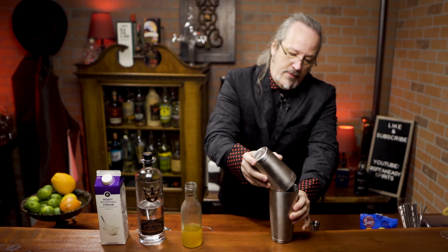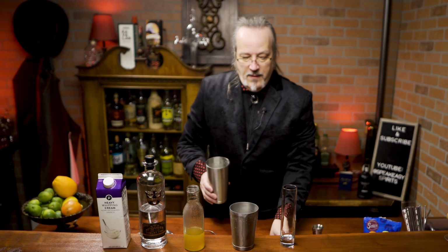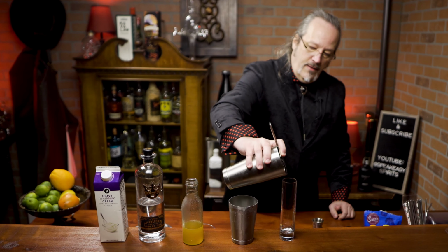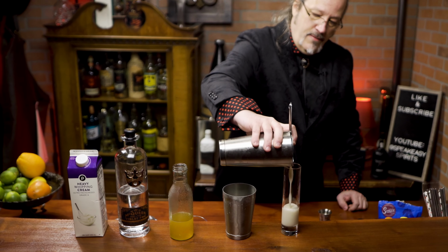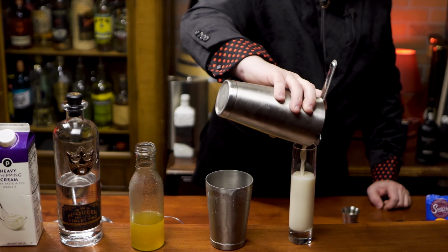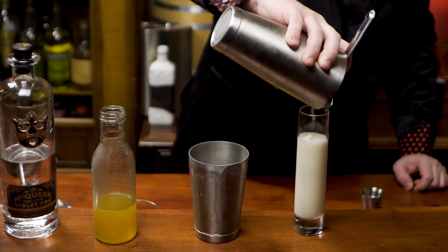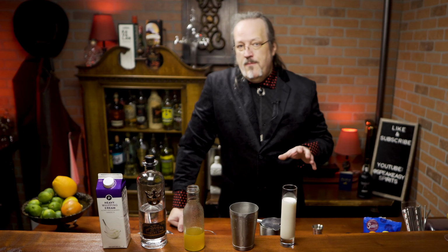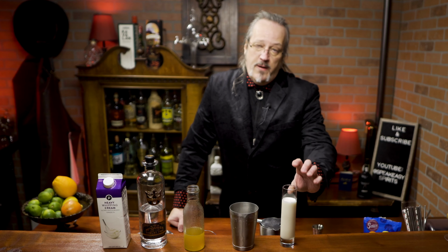All right, now it's cold. A tall, thin glass works best for this cocktail. So we're going to go ahead and strain in, but we don't want to fill it to the top yet. Now you're going to want to let this sit maybe up to a minute. That'll let the foam all rise to the top and build a nice head.